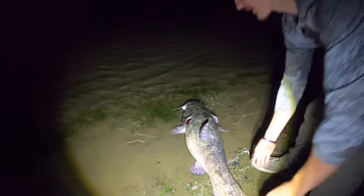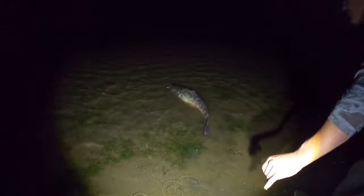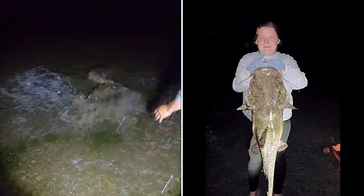We're gonna go ahead and let her go. She's probably gonna freak out, but we'll let her sit out there, and when she's ready, she'll take off. There she goes.